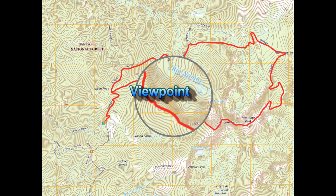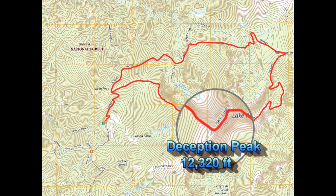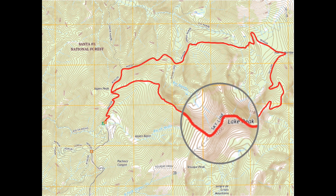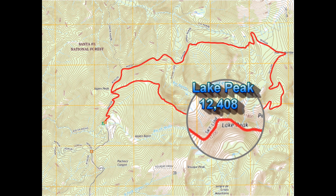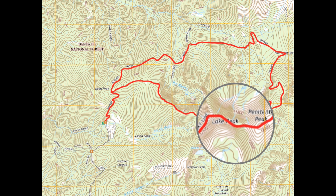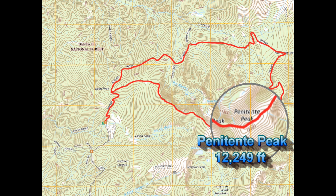From there, follow the trail straight up the hill until you reach the Skyline trail at the top of Deception Peak. From the top of Deception Peak, scramble down to the Skyline trail that contours the slope between Deception and Lake Peak. Scramble up Lake Peak at the end. From the top of Lake Peak, follow the Skyline trail down to a saddle between Lake Peak and Penitent Peak.